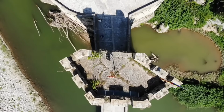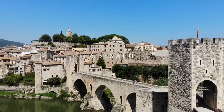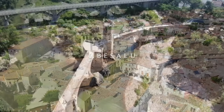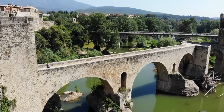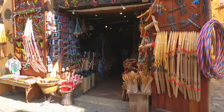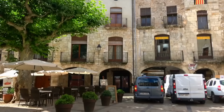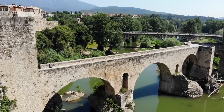Catalonia is filled with beautiful medieval villages, and one of the most picturesque villages is the tiny Besalú, a medieval town that sits just an hour drive north of Girona, in the region of Catalonia. It's quaint and filled to the brim with cobbled streets, stone houses, and a picture-perfect Romanesque bridge that straddles the Fluvià River.